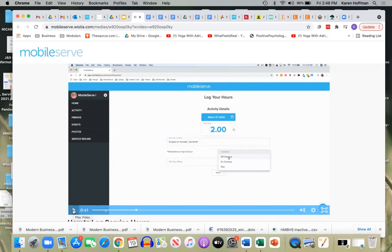Okay, pausing here to say that for real life learning, you're not going to see categories that say on campus and off campus. Instead, the types of categories you're going to see describe who's benefiting from the service that you're providing, who's receiving the service, or what's the mission of the organization that you're working with. So for example, you'll see categories such as animals, arts media, education youth, environment, sustainability, government politics, health and human services, categories like that. So do your best to tag your service experience with the category that best describes it.